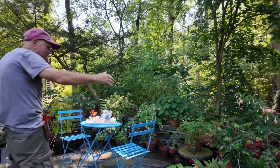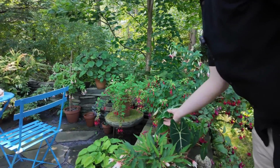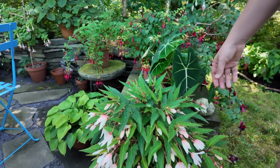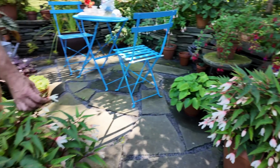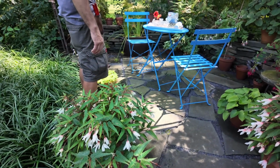This is all recycled stone in here, and I rebuilt this whole area. This alocasia. That's alocasia, yeah. I love it. And these are white. I love this type of begonia. I've got it in orange, red, and white, and it's so floriferous. But anyway, I've got all my fuchsias.